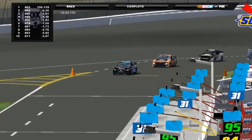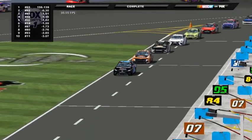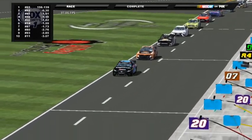Our second road course event of the year is next on the schedule. The Taco Bell 300K Blast at Riverside, out west in California.